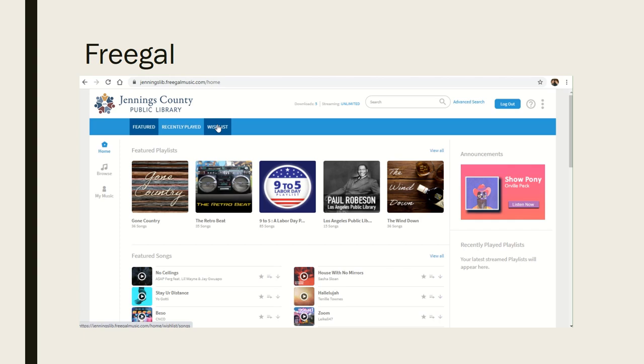Now when you log in to Freegle, you will have to have your library card, because it's going to want to know your library card number. Those of you that don't have it yet are going to need your library card number, your PIN number, and your library, and that should get you good to go.